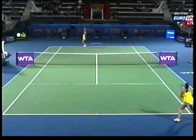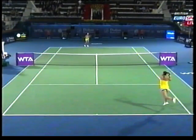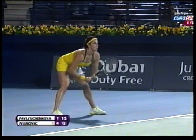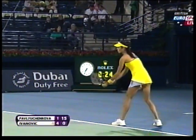He's got to be pleased with that return of serve. Again, great preparation here. Look at that. And you can see how all of that body weight going forward into the shot really turned the shoulders and struck that ball out in front of her body.